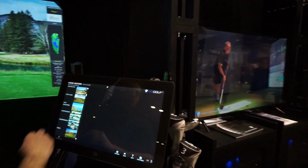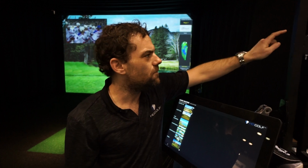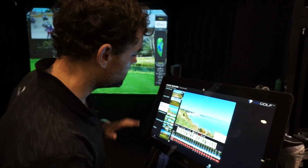So we are gonna go. Now, anyone can use this. A lot of our corporate clients sometimes put a little card that says, you know, press here to play, practice, tournament, but it's all very self-explanatory. If you can use an ATM, this is no problem.